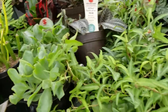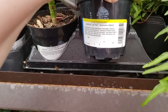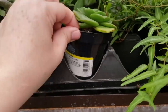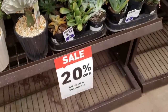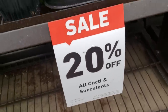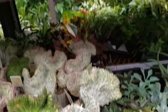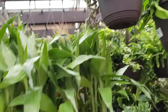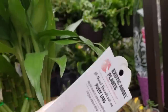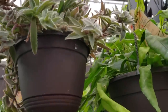Ferns, fire sticks. What's this guy? He's kind of hiding in here. Aeonium lily pad. I haven't seen this one before. That's cute. Oh no, look at it. It's like it was fate. 20% off. Oh, John's not gonna be happy with me. More coral cactus. Bamboo. What's this guy? Pussy ears? Huh. I guess they do kind of look like cat ears. I've never seen this one before either.